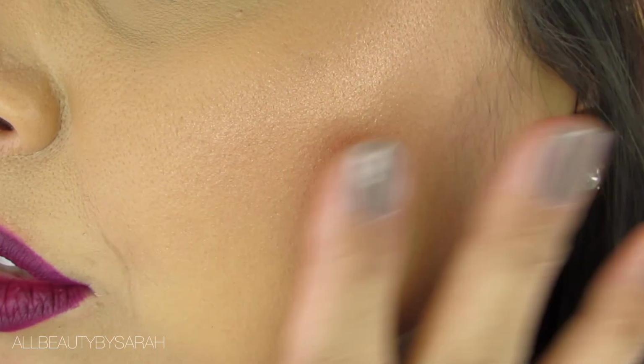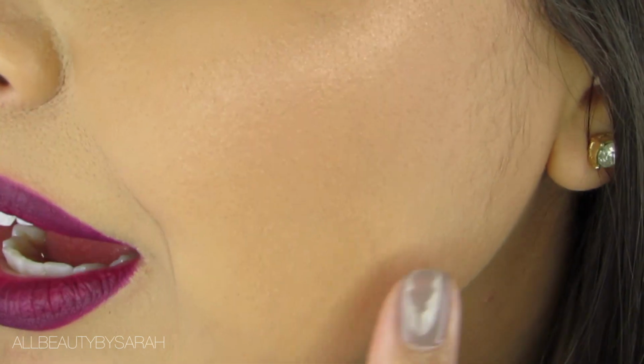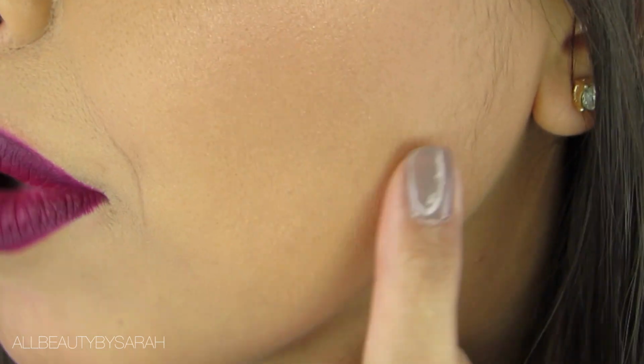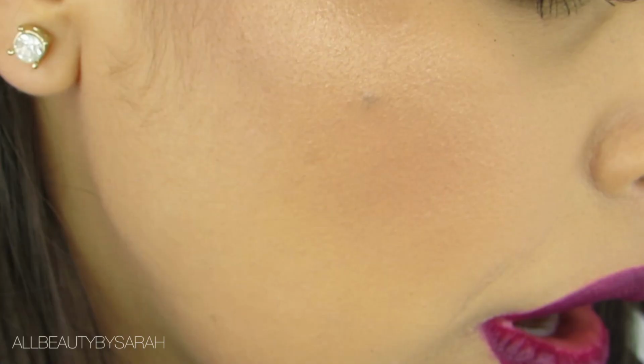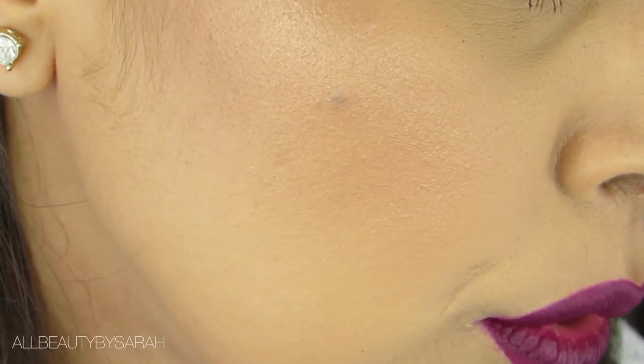Okay, so now I am back for my midday check-in. It is currently 4:08 p.m. So I've had this foundation on for almost 5 hours. Before I get into my midday thoughts of the foundation, I'm going to zoom you all in so that you can get a better look at my skin up close after almost 5 hours of wear. Okay, so everything here is still looking pretty good. I do feel like it wore off just a tad bit here along the bottom of my cheek area. On the right side, I feel like everything's still looking intact and it hasn't really moved around.